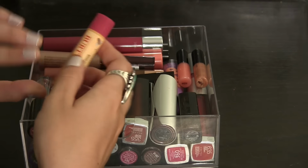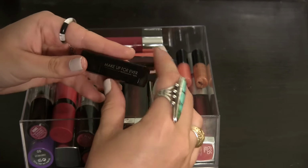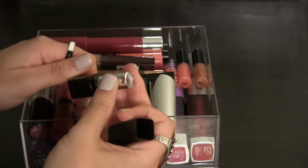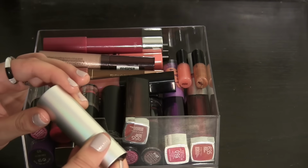So first I have a chapstick. Starting here, I have a mini Makeup Forever lipstick. This was part of the gift at Sephora, I believe 2 years ago. It's one of my favorite lipsticks I have. I then have a Kiko lipstick.